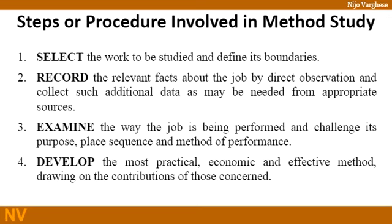Second thing is record all the relevant facts about the job by direct observation and collect such additional data as may be needed from appropriate sources. So after selection of the work, we have to record all relevant facts about that particular job or work by directly observing, and we can collect additional data from other sources. So collect maximum data and facts about that particular job or work.